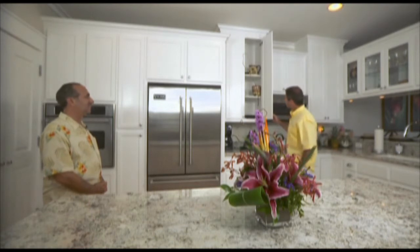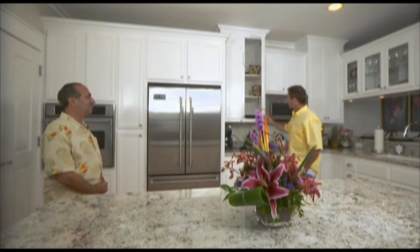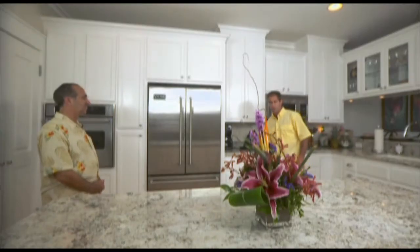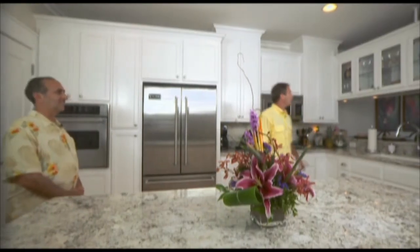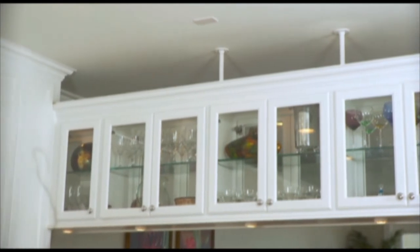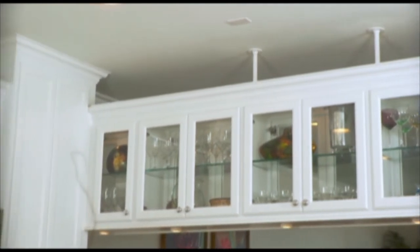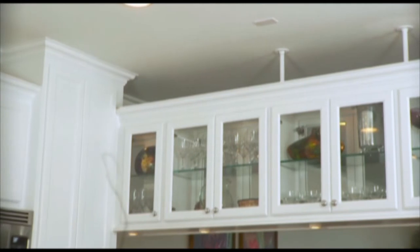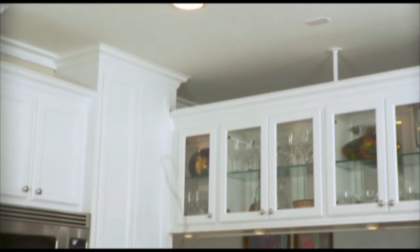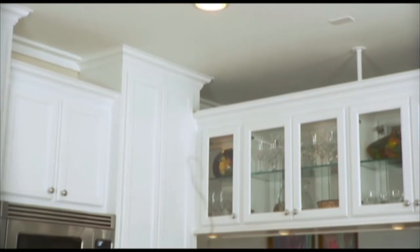We put concealed hinges in here to operate the doors, and we put a real nice aesthetically enhancing drawer pulls and hardware on the exterior. The upper cabinet, which may seem like it's floating to you all, has glass doors on both sides, so we're allowed to have the light pass through the living room right on into the kitchen and just keep the vibrant appeal for the use of the kitchen.